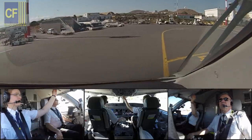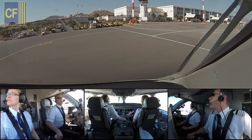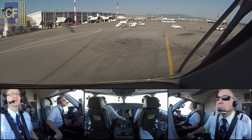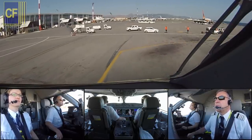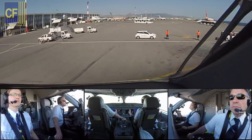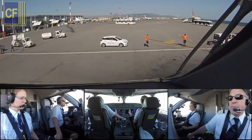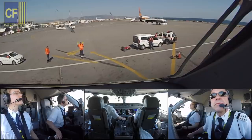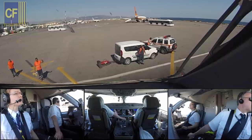Doesn't really look like stand 2, but... Yeah, I'll take the taxi light off. Yes, please. Russia 5786, wind 300 degrees, 13 knots, runway 27, clear for takeoff. Taking off, Delta Mike 5786. Bye bye, 123.975 once airborne. 123.975 once airborne, Delta Mike 5786.